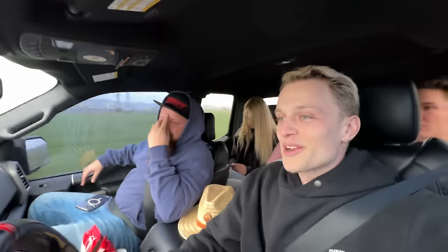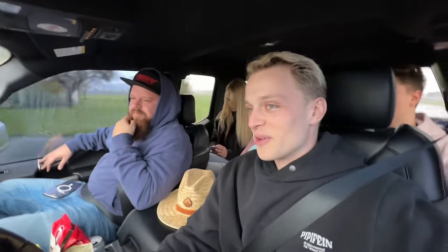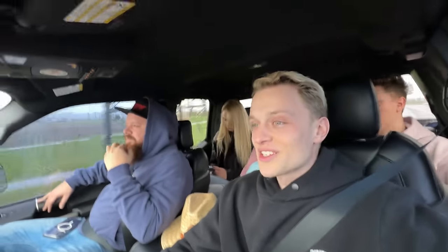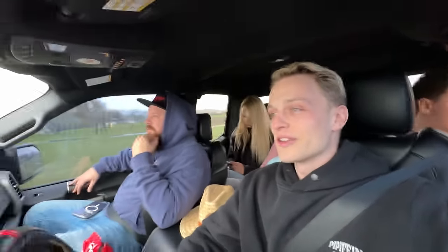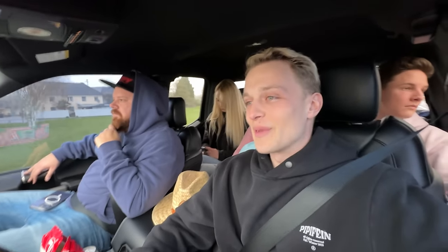Yeah, we're on our way back home now. We are not very much smarter than we were before. We know that the engine is gone, probably cylinder 3. The piston just said bye bye and went through the entire engine basically. Yeah, it is what it is. The car is getting rebuilt now. We still don't know how or what is going to rebuild the car, but it will be back.